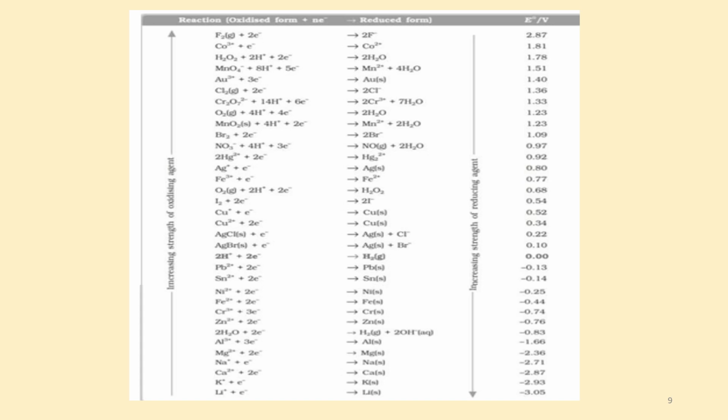Here in this table, ions are present as aqueous species and H2O as liquid. Gases and solids are represented by letters G and S. A negative E naught means the redox couple is a stronger reducing agent than the H plus H2 couple. A positive E naught means that the redox couple is a weaker reducing agent than the H plus H2 couple.